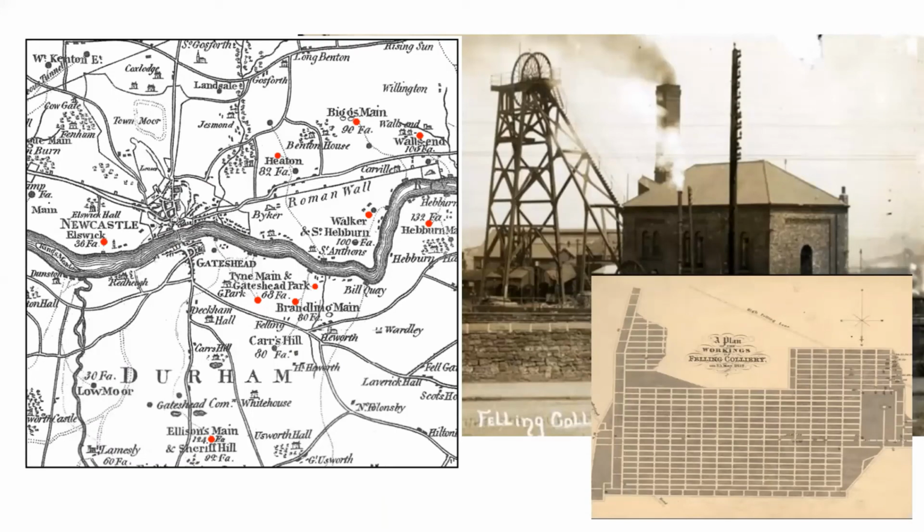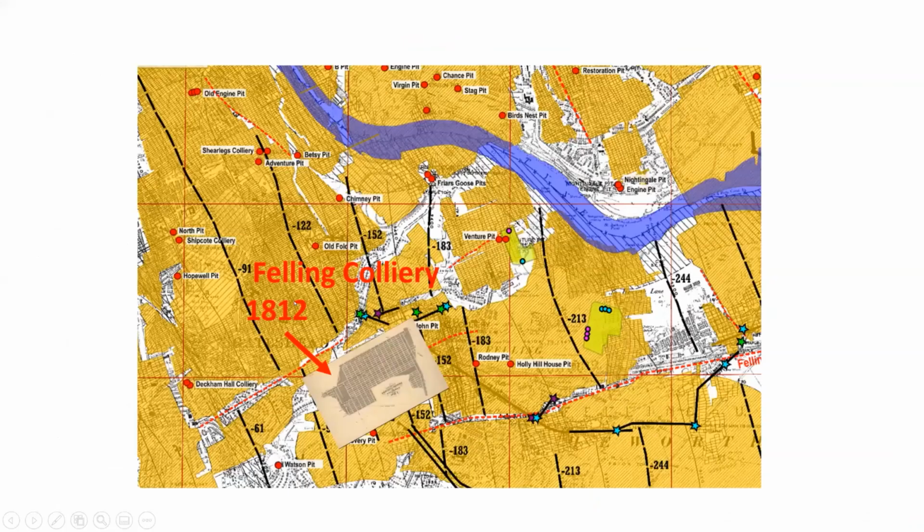the 18th century, yes, the Felling Colliery was opened. Beginning of the 19th century, this is what the situation was here with a number of mines. This one particular, the Brandling Main, which subsequently became the Felling Colliery. It's 80 fathoms deep there. And this is the position of the old Felling Colliery as it was in 1812.